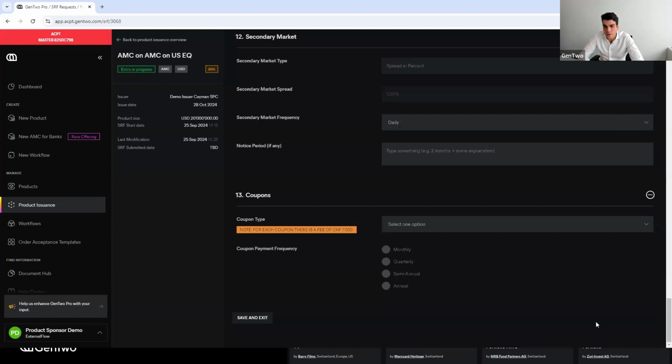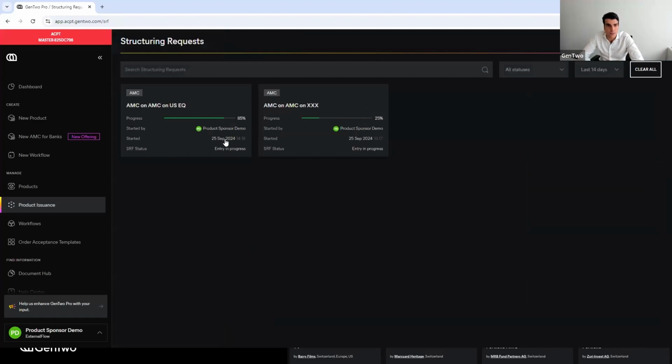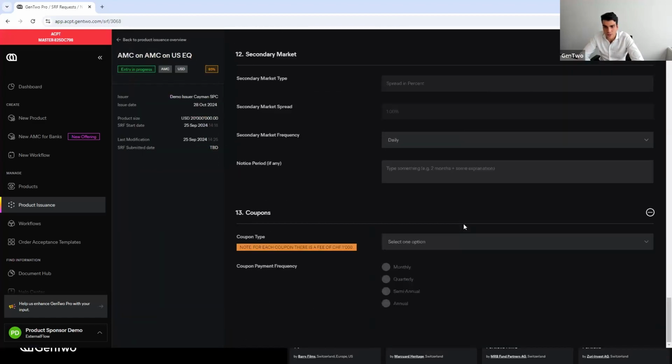So that will be it. I'm going to save and exit. Okay, it's 85%. So for some reason, I cannot now click on submit, because I'm in the demo environment. But yeah, here on the bottom right, you will have a submission button, and then the product is shipped into the system. Our key account team will pick it up and start working together with the structuring and legal, and the product will be in the market as soon as possible.